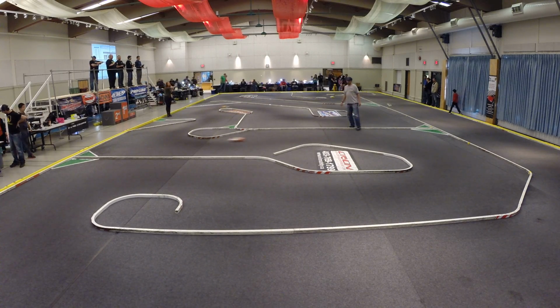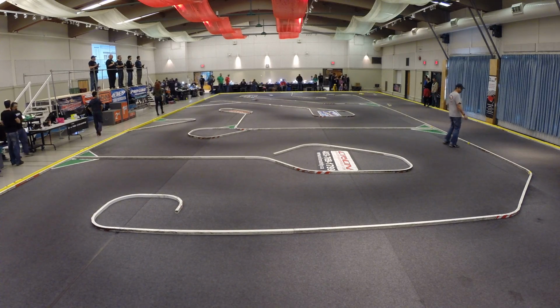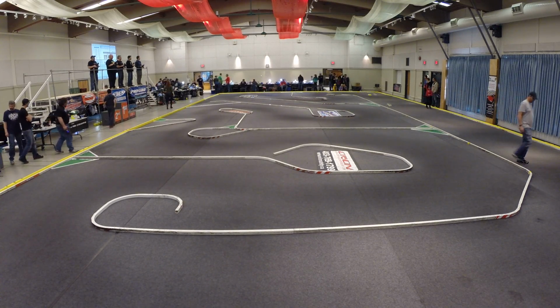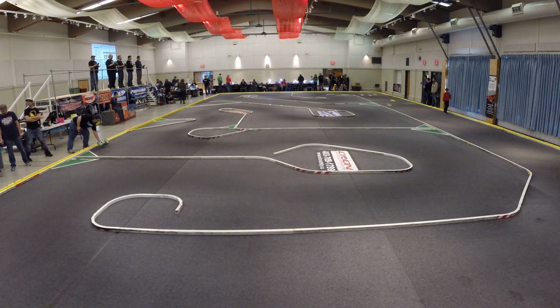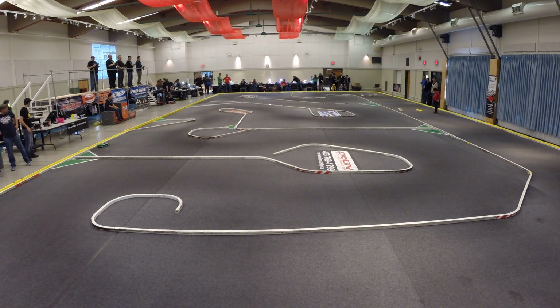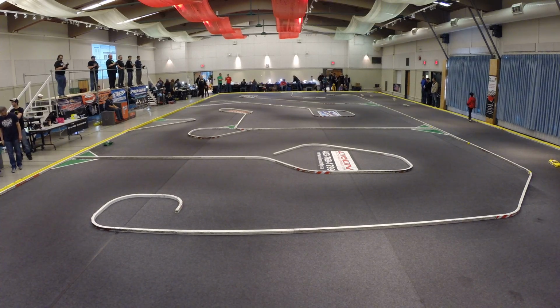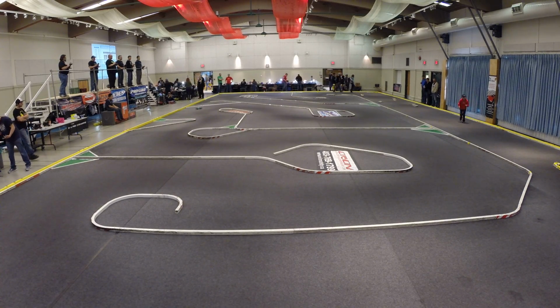Okay, let's grid them up. We need some help gridding. Glenn, can you handle this? We need John Ha to pull up here to the first spot, first yellow marker on the inside straightaway. Nick Kewen second.